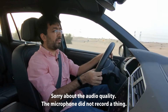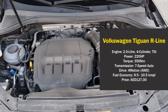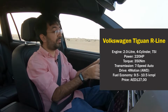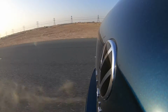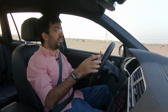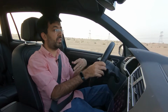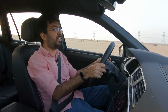Now on this Volkswagen Tiguan, you get a 2-liter 4-cylinder TSI engine that produces 220 horsepower and 350 Newton meters of torque, and this engine is clubbed to a 7-speed automatic DSG gearbox, while it comes with the 4-motion all-wheel drive system. And to be honest, the all-wheel drive system also assists a lot in the overall handling and also the dynamics of the car, but I'll come to that as well. So let me first come to the engine and the gearbox.